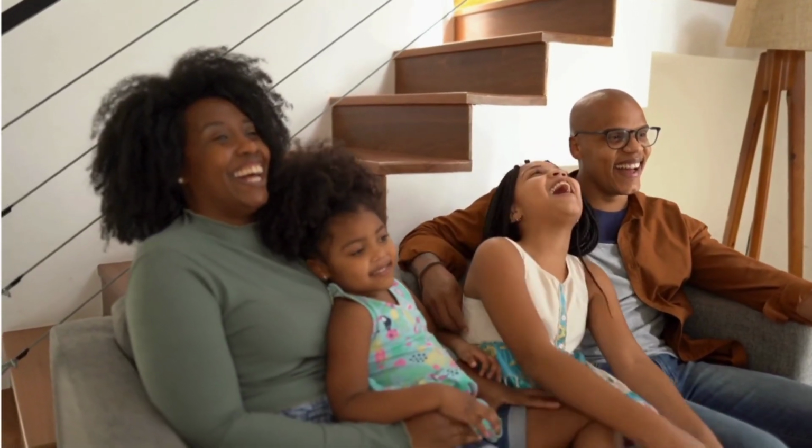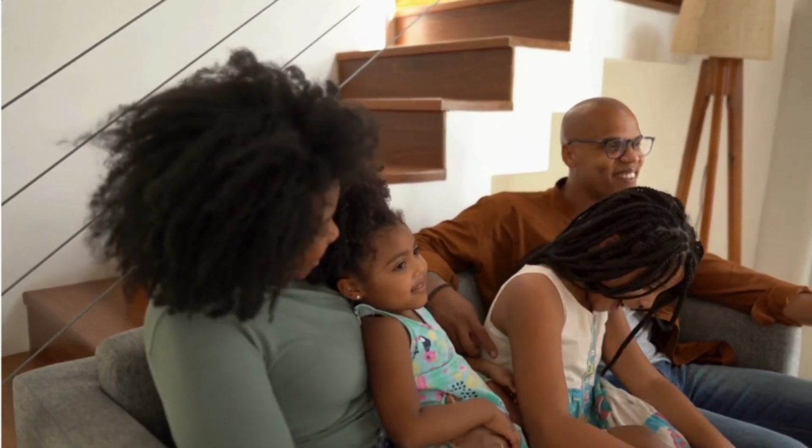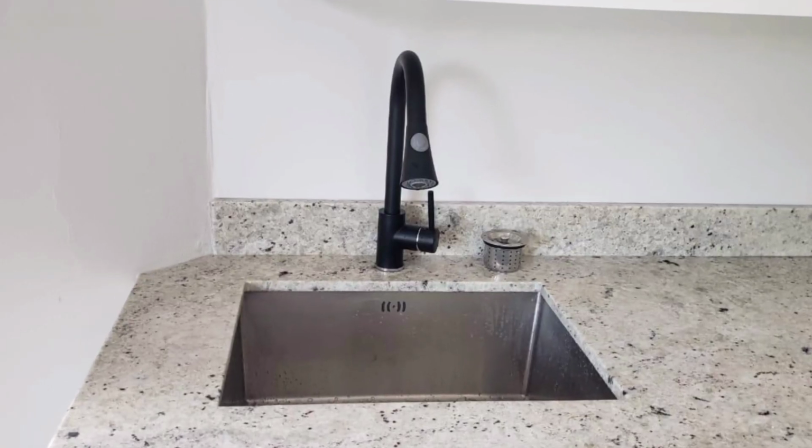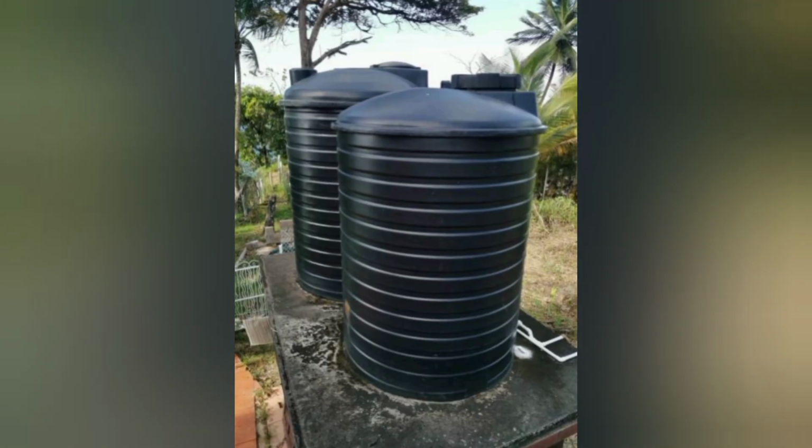It can also easily be converted back into a single-family residence, complete with modern fixtures, remote control gate, and 2 large water tanks. Don't miss the great investment opportunity.